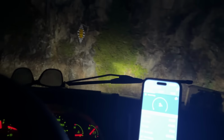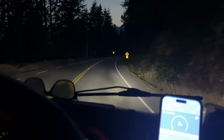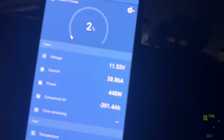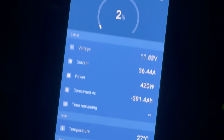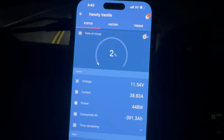Because me living in a van full time, I didn't prepare for this, because I've got everything in my home that's usually ready to go. I just need to top up on some supplies. Oh, the sun's coming out. And right now we're pulling in, what are we at there? 422 watts of power from the alternator.